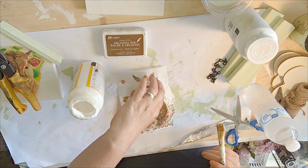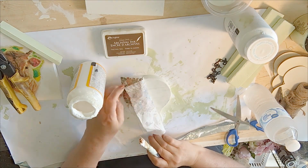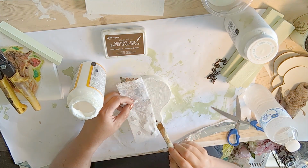I have wood ones that I set aside for my fall projects, and then I have some that were all painted up pastel colors, and I saved those for my Easter projects.